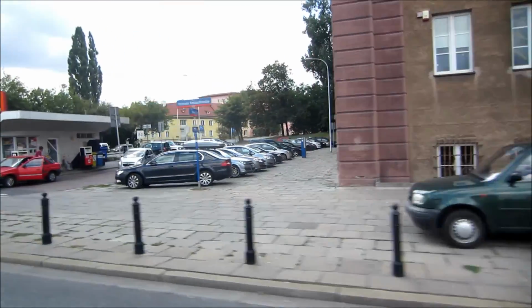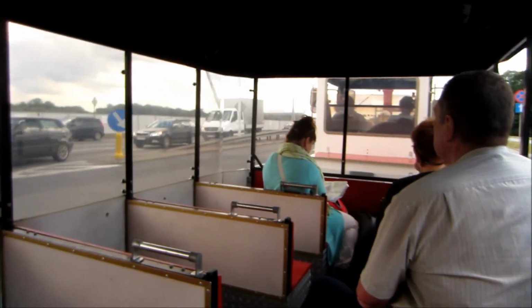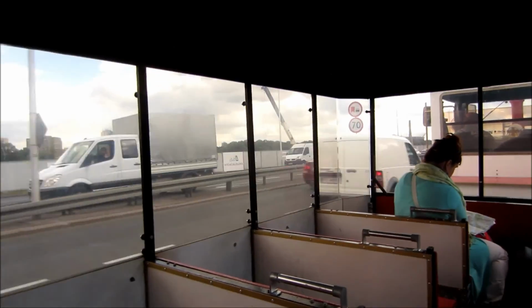On the left, the Świętokrzyski Bridge, behind it the National Football Stadium. Altogether in Warsaw there are 10 bridges across the river.